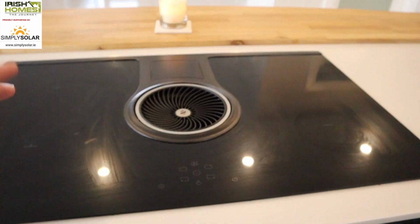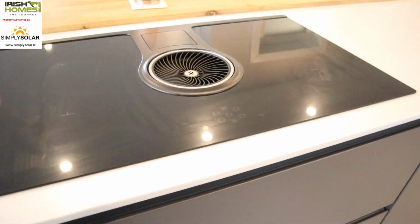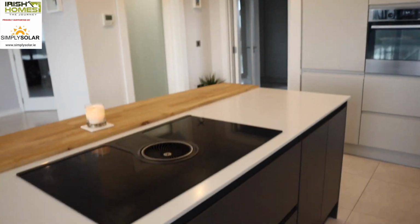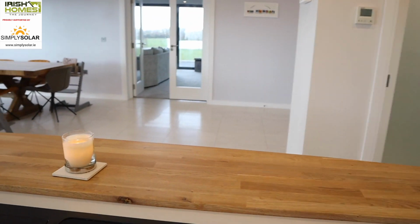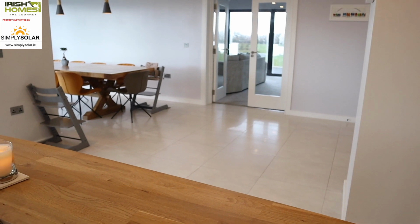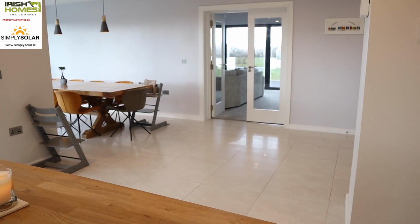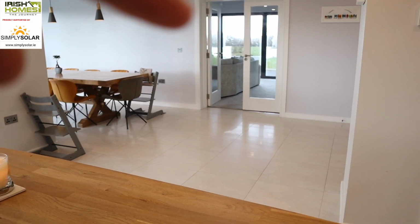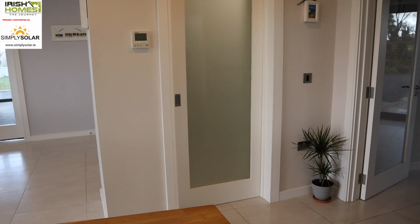This is a reverse induction cooker, so you have no need for an extractor fan there. It's handy because then you can place it in the middle of the island. The idea behind having it in the middle of the island here, Angela likes to cook, so when you stand here preparing, you can see the entire living space. You can see over to the table, you can see into the living room here, and then right beside you is the pantry with a frosted sliding door.